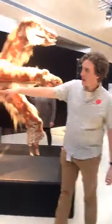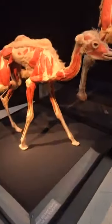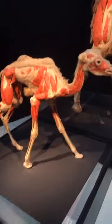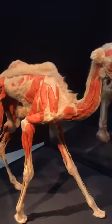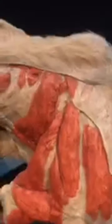Now, if you see the baby camel, you'll see its humps are quite a bit smaller. Obviously, baby animals tend to have smaller fat reserves, right? So it makes perfect sense. They have smaller humps, and they have to kind of grow into them. There's no bone in them, so if you ever see a camel skeleton, it will not have humps the way you would see them on the living animal. So, good question.